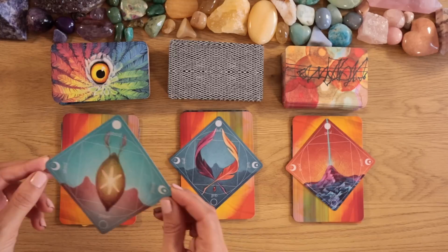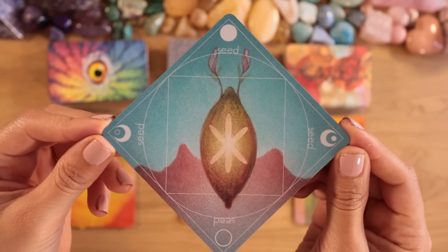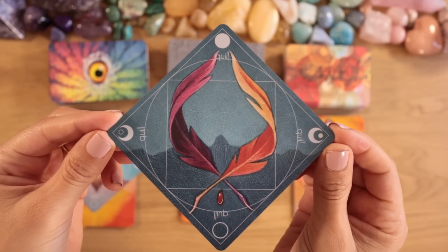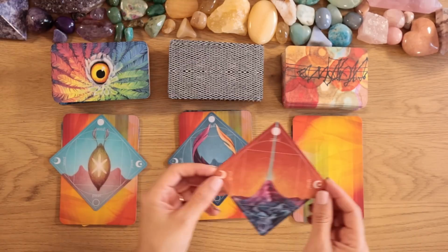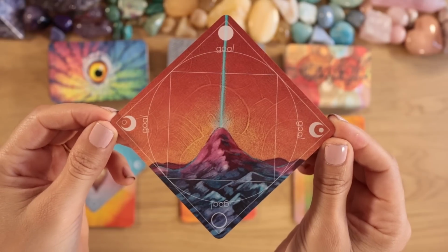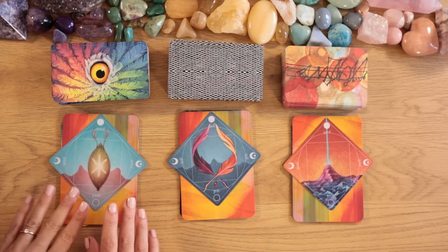So we have pile 1 with seed. We have pile 2 with Quill. And we have pile 3 with gold. Okay, that's the options for today's reading. If you need more time, you can pause the video. Otherwise, you can scroll down to the comment section where you will find your timestamps, and I will see you guys in your separate readings.